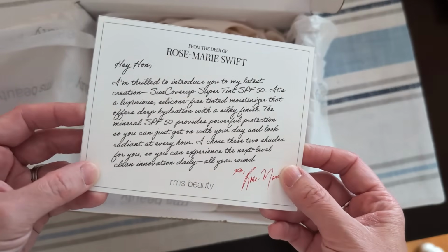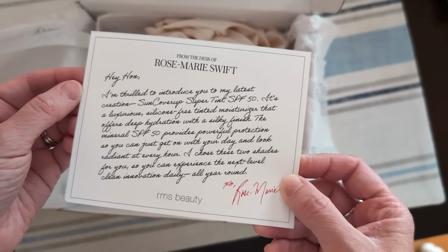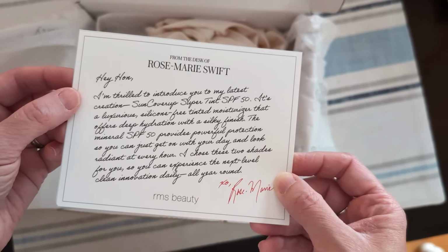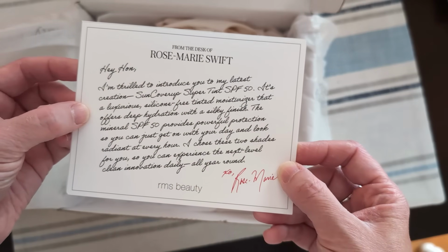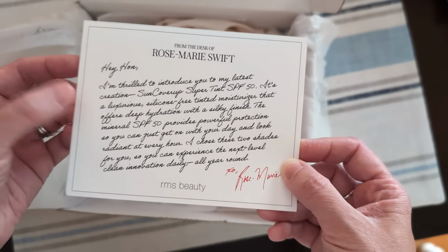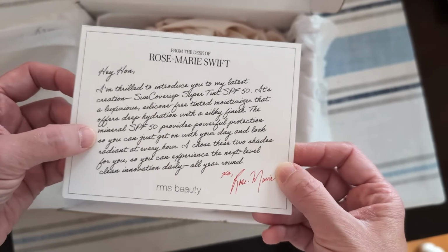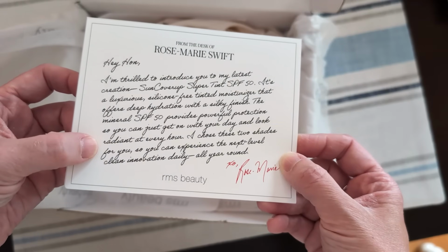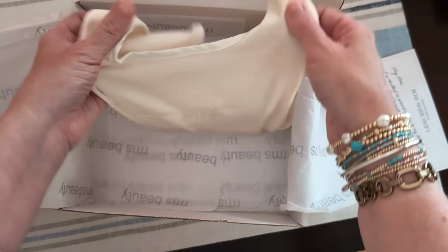This actually says from the desk of Rosemary Swift. How cool is that? She said, I'm thrilled to introduce to you my latest creation, Suncoverup Super Tint SPF 50. It's a luxurious silicone-free tinted moisturizer that offers deep hydration with a silky finish. It's a mineral SPF 50 and gives powerful protection, so you can just get on with your day and look radiant at every hour. I chose these two shades for you so you can experience the next level clean innovation daily all year round. So let's see what these look like.